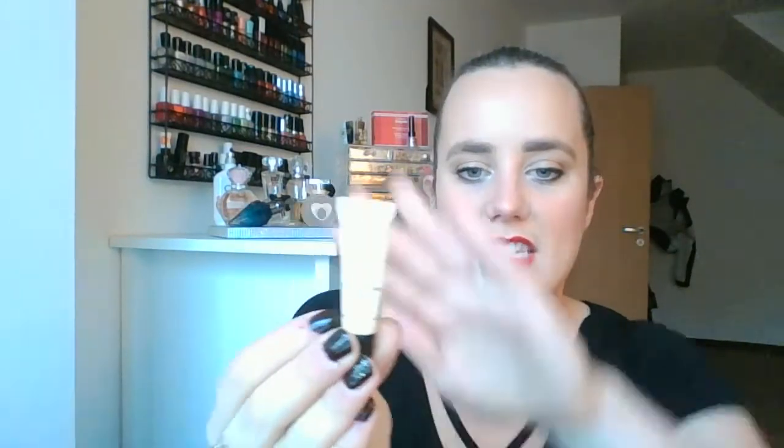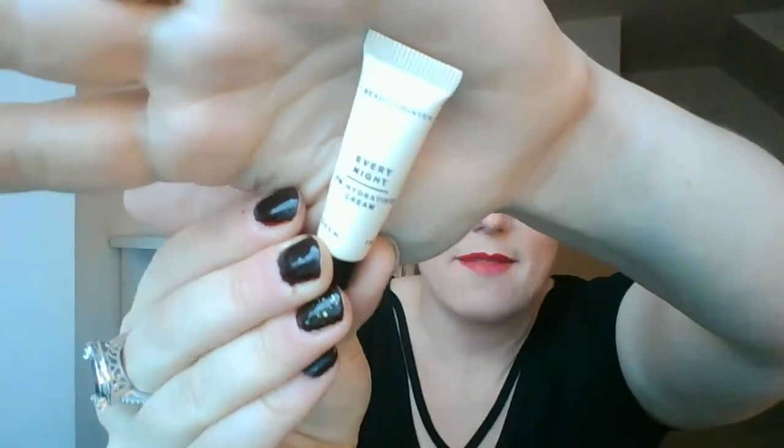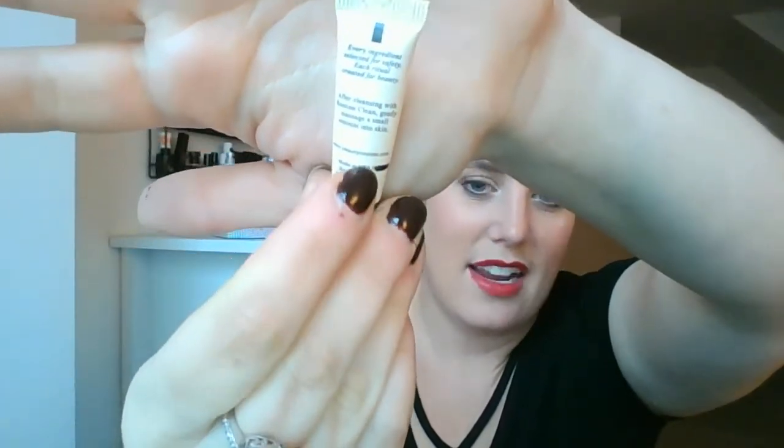Then I've been using this Beauty Counter Every Night PM Hydrating Cream. This is just an itty bitty tiny little size here. And as you can see, I'm right at the bottom. I love this stuff. This is what I've been using this week at nighttime, and I think it's just been doing a really good job hydrating my skin. I've used it on my neck area, and I like the results of it. It's a little bit thicker of a cream. Again, this is one for my normal skin that's good for wintertime, not as much for summer.